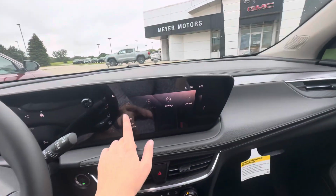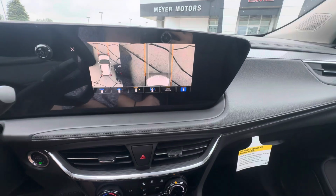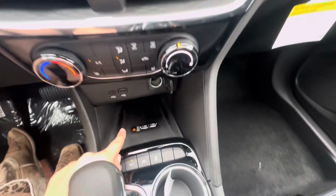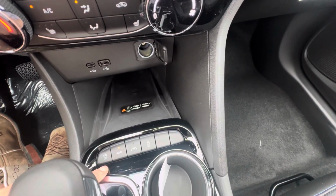Over here you do have wireless Apple CarPlay and Android Auto. You do have surround vision, so you can see around the GX, and you have different camera views and angles. You do have heated front seats, your heat and AC controls, two USB ports, wireless charging, auto stop start, all-wheel drive, and lane keep assist. You can turn all three of those on or off.